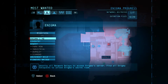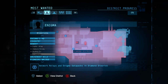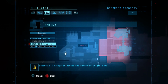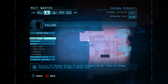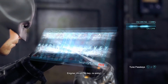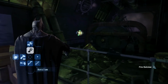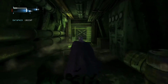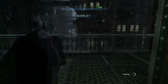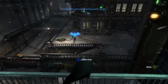Wow, okay, now I've just decided to upgrade like tons of stuff now. Okay, so it just shows you all... Wow, okay. Right, I've got no clue what I'm doing there. Let's see if I can hack this device in the meantime. No key, no entry. Right, I might as well get out of here. Right, I'm out, so... Ah, it's a data handler. Let's just see what this is all about then, shall we?